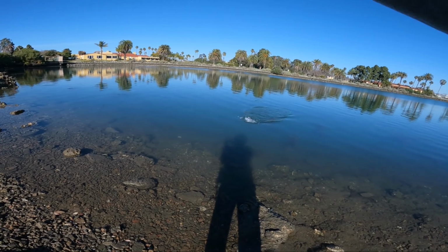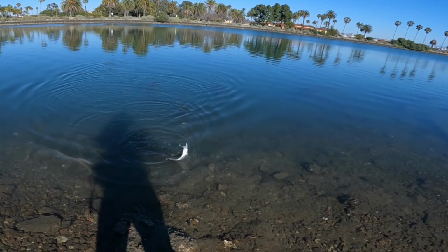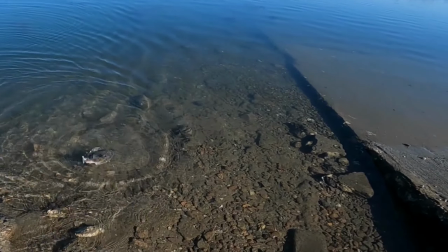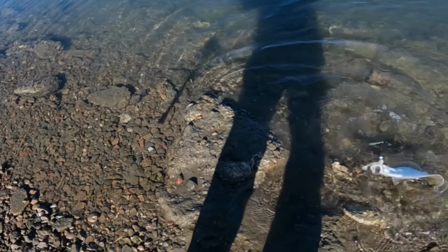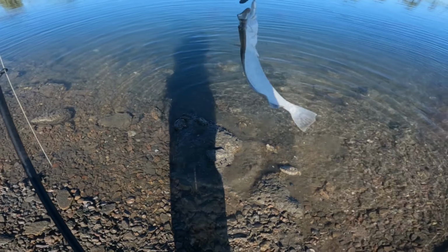Baby halibut. A no skunk day. Fish in the water.